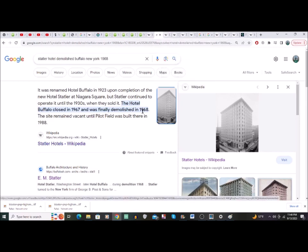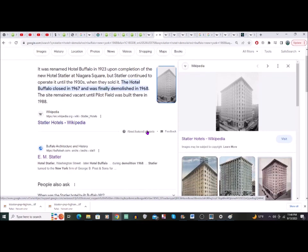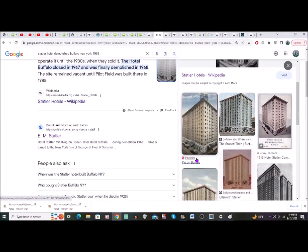Okay. Oh, and this was the other interesting thing. Actually, I read somewhere else, it doesn't say it right here, that Pilot Field, which is just a baseball field, was built there in 1988, where this first Statler Hotel was demolished in '68, and then it remained ready to build on until 1986. The '68, the '86, a double reference there.